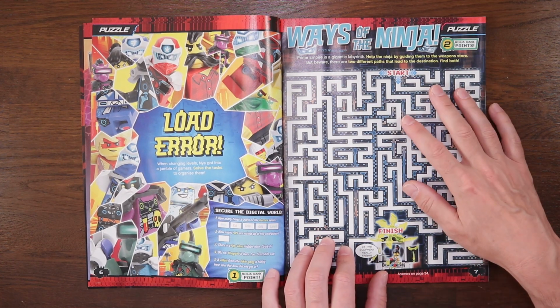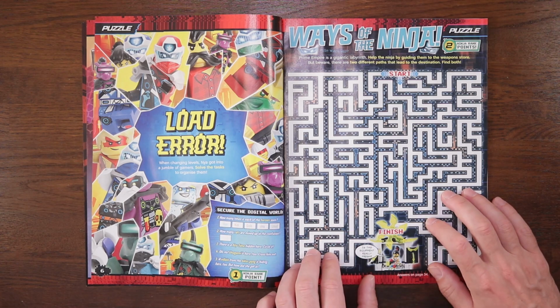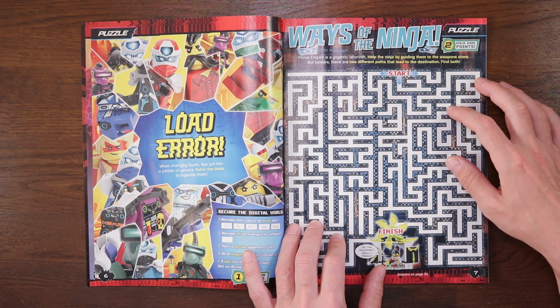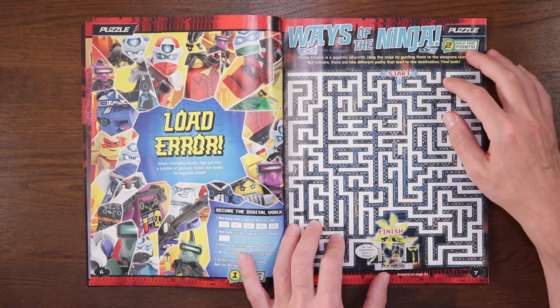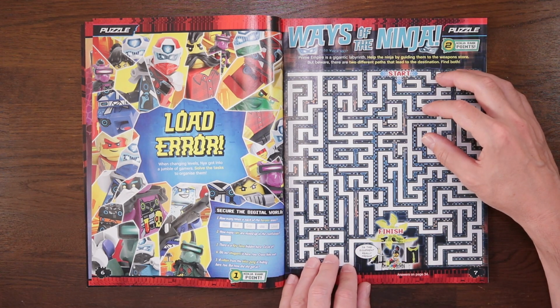And what do we got over here? So page 7, and we get another puzzle, and this one is a labyrinth puzzle. And what have you got to do here? You've got to get our ninjas their weapons. So you've got to find the path to how the ninjas can acquire their weapons of choice.